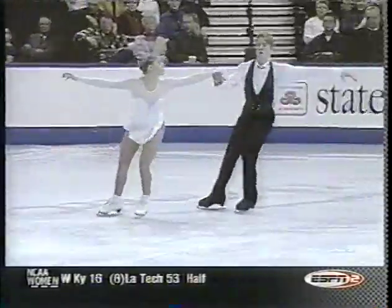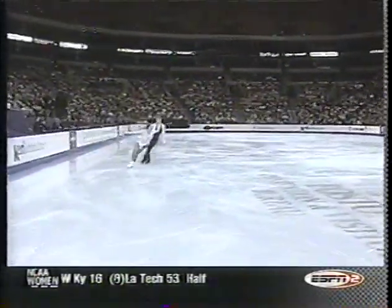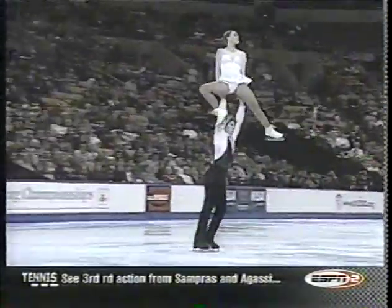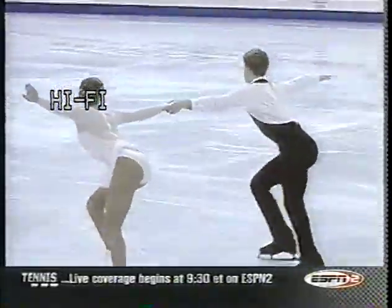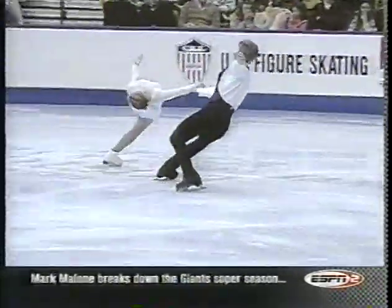Listen, though, to what they have been through. Tiffany tore her ACL in July. Didn't get back onto the ice until October. They really only had 3 weeks or so to do all their elements in practice. Johnny had a groin injury last year that has since healed. And we found out earlier that today their grandfather was taken to the hospital due to a seizure.